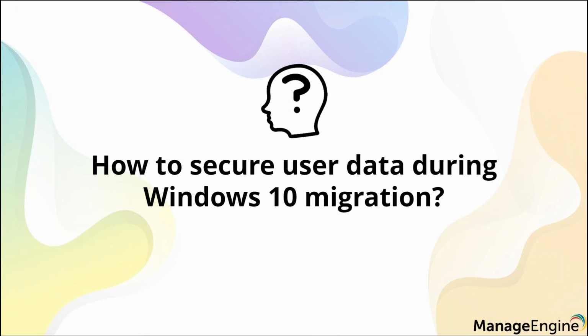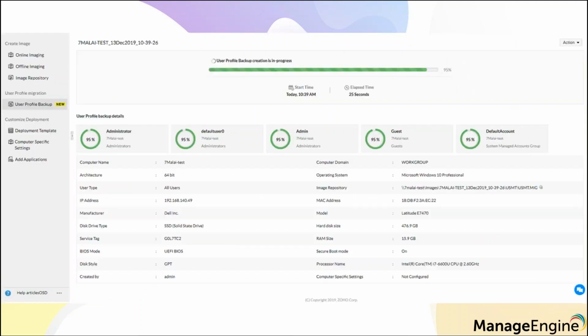Well, if you are performing a dynamic provisioning method, which is the case here, where you deploy the OS as an application, your user data will be unaffected. If you're going for the imaging and deployment process, we have an option to back up your complete user profile. So here we have the user profile backup option. As you can see in this image, the profile backup creation is in process with all the user details being present. So when you deploy the image, you can deploy this complete user profile to the target computer. So your user data is completely secure and will not be lost.